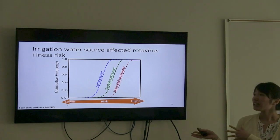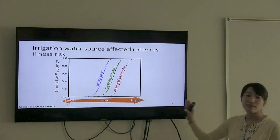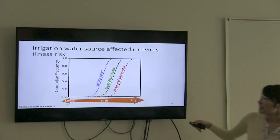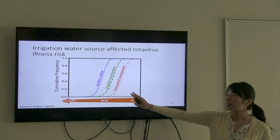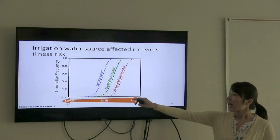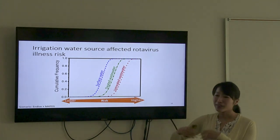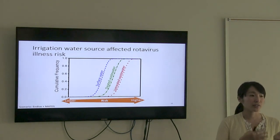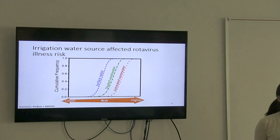So this is my data. Again, the y-axis shows risk. This way we have higher risk, and if we go this way, we have lower risk. The blue line shows surface water, the green line shows treated wastewater, and the red one shows untreated wastewater. As you can see, when we have a higher rotavirus concentration in the irrigation water source, the risk of infection from consuming these vegetables is higher. So the irrigation water source also affected the risk of rotavirus illness.